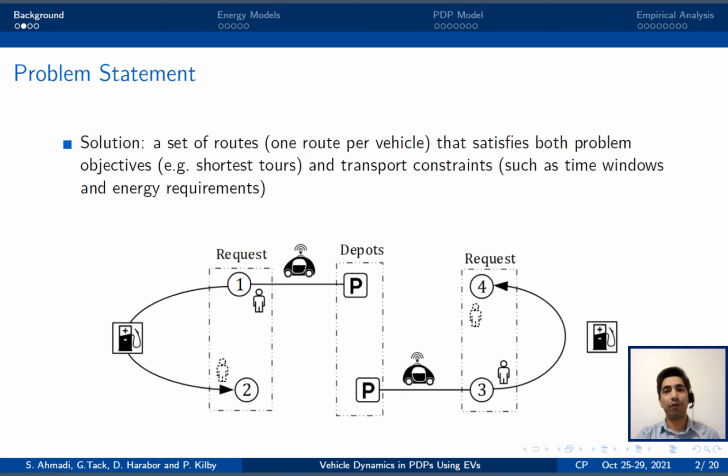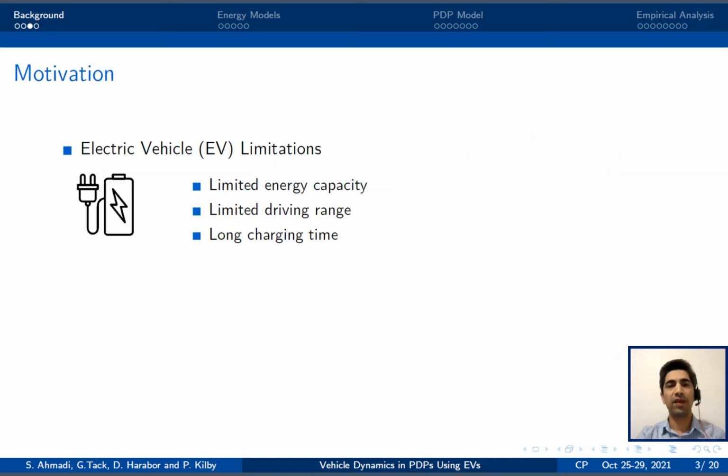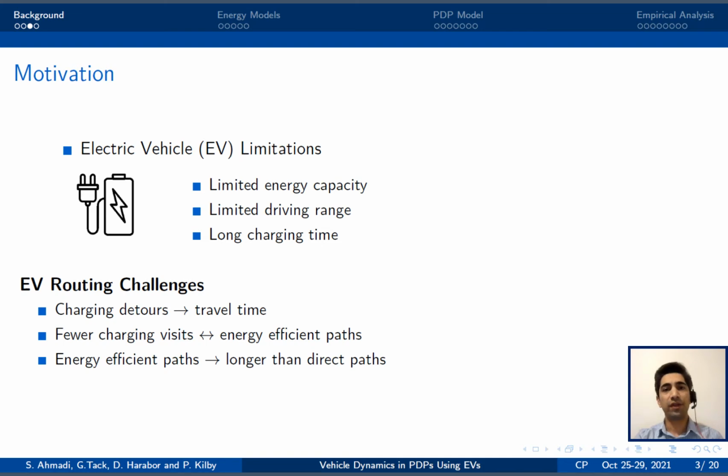If electric vehicles, or EVs, are operated in the transport system, we also need to track their energy level and plan charging detours if necessary to fulfill the transport request. EVs offer higher energy efficiencies. However, limited energy capacity and also the lengthy charging process in EVs may require substantially different routing decisions compared to conventional vehicles. So what are the routing challenges?